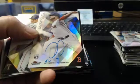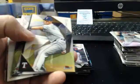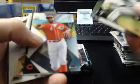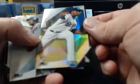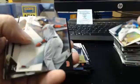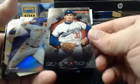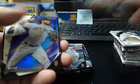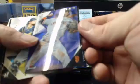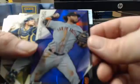Doesn't look like it. No, it was a different Red Sox. Okay. Okay, for the Dodgers. And it's Yimi Garcia, base refractor. Also for the Dodgers, Generations, Sandy Koufax. Behind it, Giants. Brandon Crawford, 213 out of 250, purple refractor.